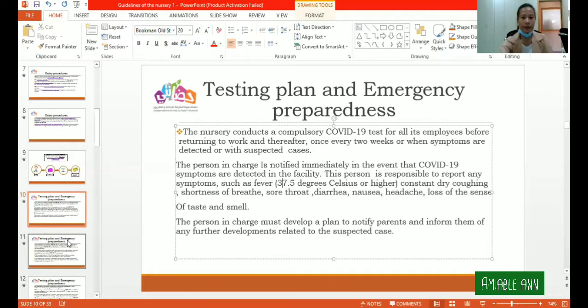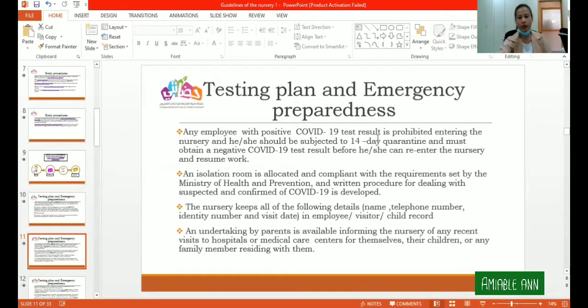So next. Any employee with a positive COVID test result is prohibited from entering the nursery. Yes, of course, they are not allowed to come here for 14 days. So they quarantine themselves for 14 days and after that must obtain a negative COVID-19 test result. Then, when she is already negative and has this result, that's the time she can resume work.